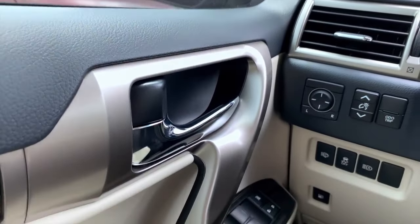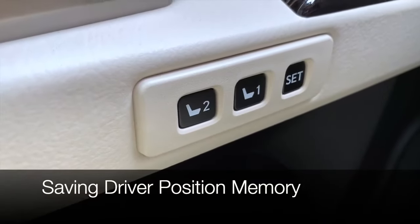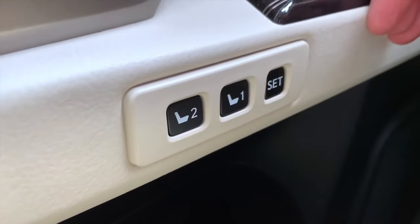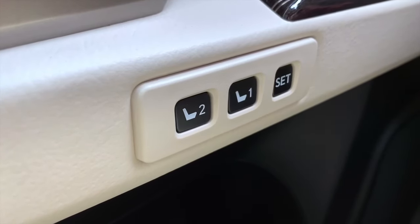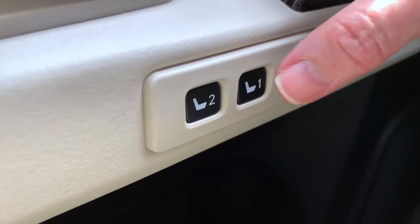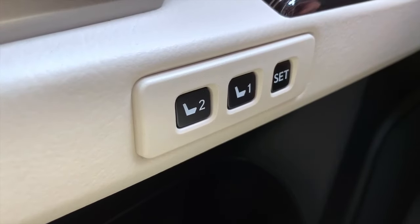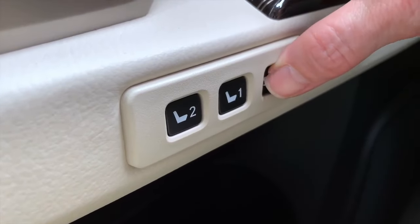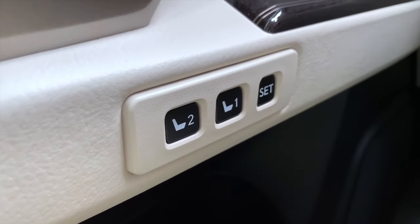After you've saved your seat, steering wheel, and side mirrors, it's time to save your driver position memory. Push the word set, let it go, and driver 1 or driver 2. Then, if someone drives your vehicle or makes an adjustment to your seat, just push your number to recall your positions. If you'd like to save a new position, make your adjustments, and then push set, let it go, and your number. And then those new positions will be saved.